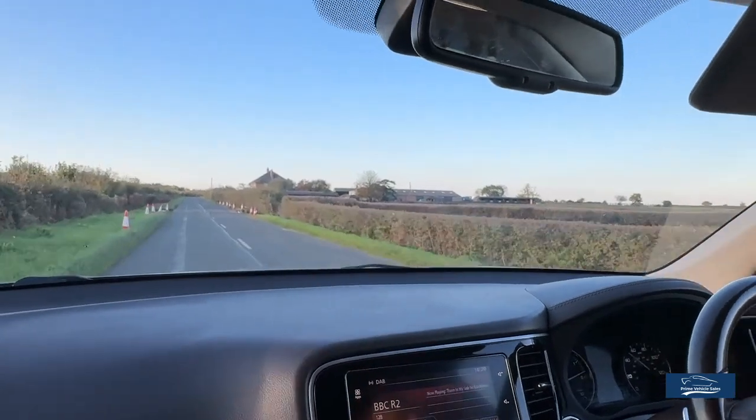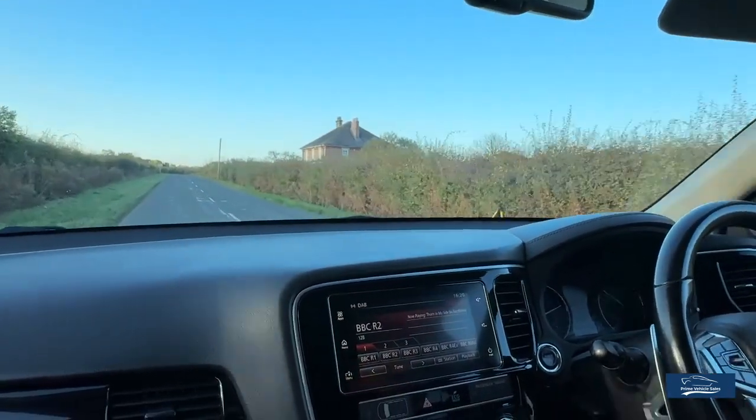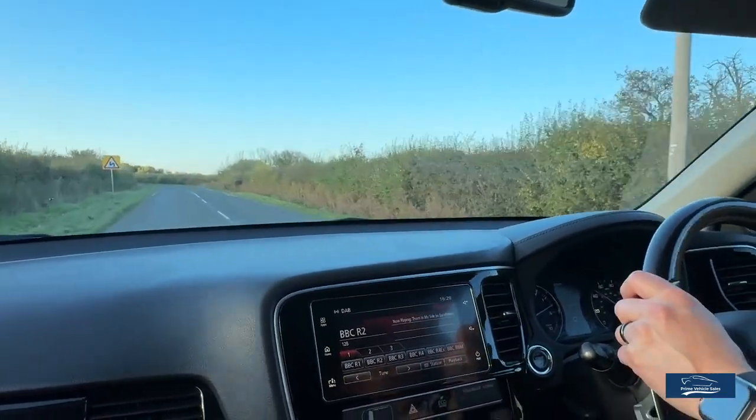You are four-wheel drive as well. You've got four-wheel drive mode, so you've got the benefit of extra traction during the slipperier winter months potentially. But overall, yeah, a really nice car.